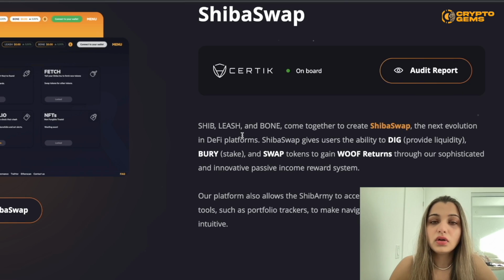Also, SHIB, Leash, and Bone come together to create ShibaSwap, which is the next evolution in DeFi platforms. ShibaSwap gives users the ability to dig, bury, and swap tokens to gain WOOF returns through a sophisticated and innovative passive income reward system. And the platform also allows the Shiba Army to access upcoming NFTs and additional tools such as portfolio trackers to make navigating the crypto world simple and intuitive.